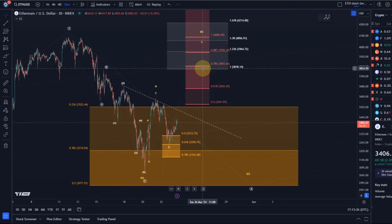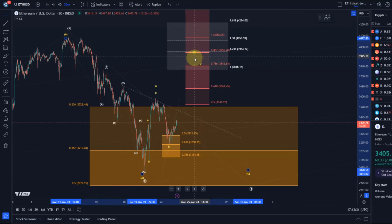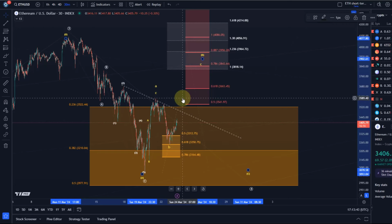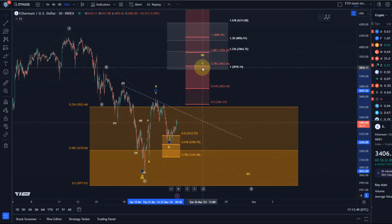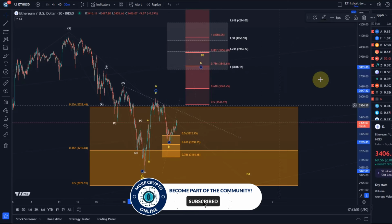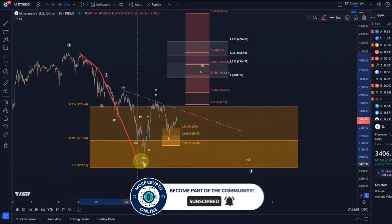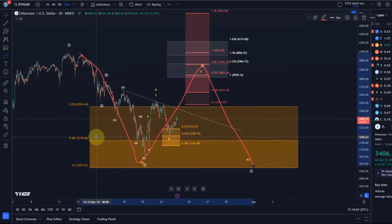Now, if the C wave has started from here, this is wave C in the larger B wave, I'd like to see the price get to 3,820. But to confirm further, I'd like to see a break above the descending trend line. That would need to happen next, and then a break above the A wave high, which is at $3,590. And then we can target this C wave target at around $3,818.